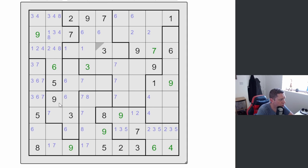Then we have ones are anywhere. Obviously, can't be two, can't be three. Fours are anywhere. Fives are anywhere. Sixes are nowhere because we've already got six. It's got a seven. Eights are anywhere. One's, two, three, four, five, six, seven, eight.